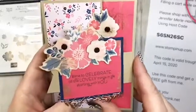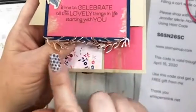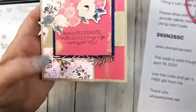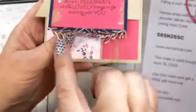Fun, right, you guys? Love all these. I had so much fun creating these. And here's that rose gold edging. That's that die cut. That's this die cut right here. And that's how pretty and delicate it gets.